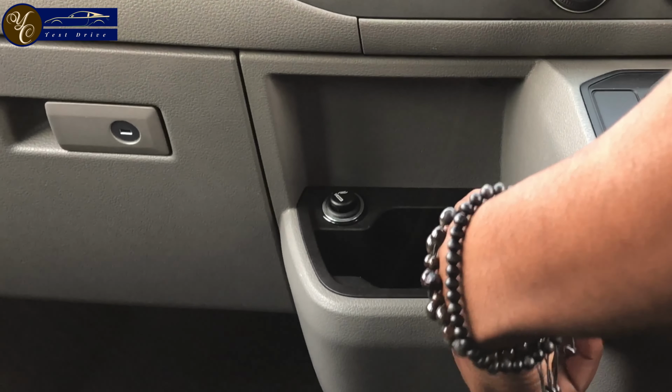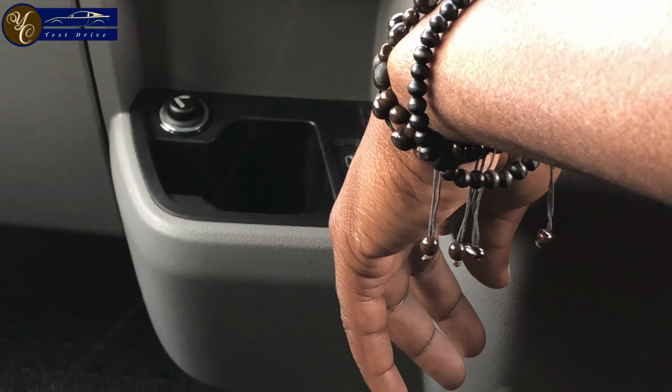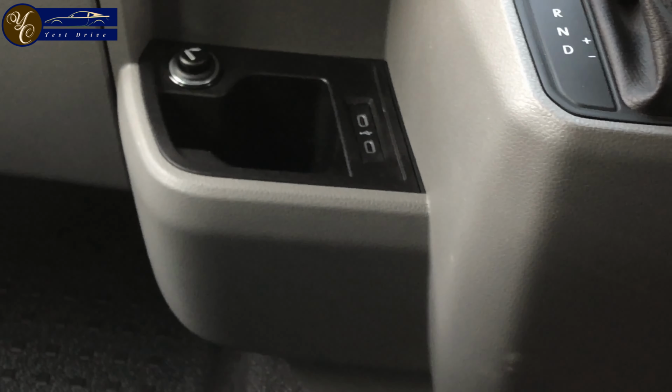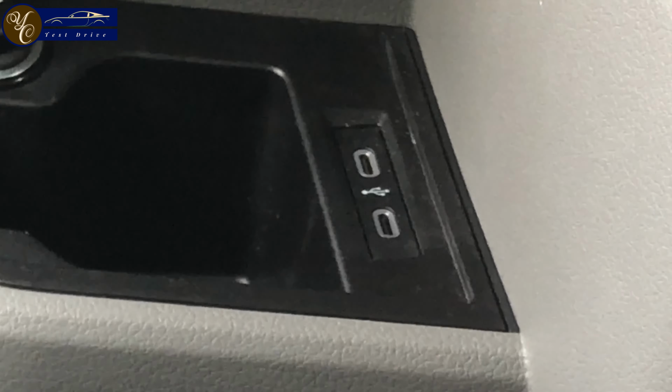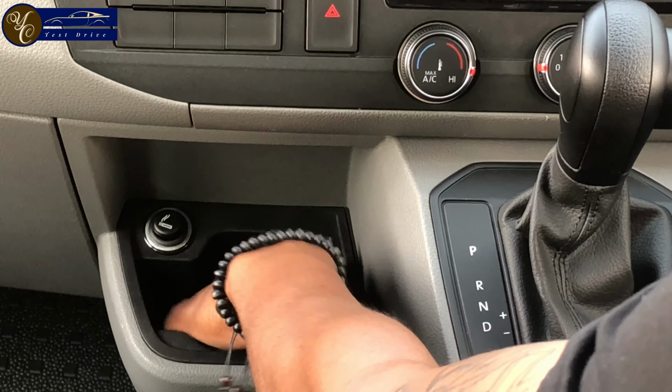Here, the newer radios nowadays, you have the USB-C connection for your cell phones, which is something that really I do not enjoy that much, because most of our phones nowadays, they still have the USB connection. But you will then get the USB-C adapter, and you have your cup holder here.